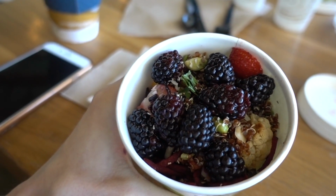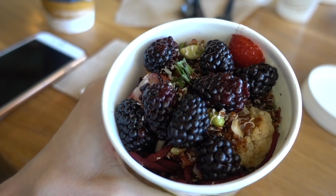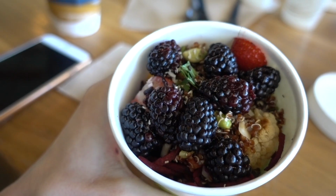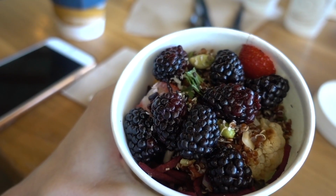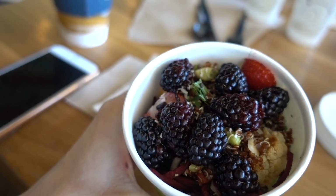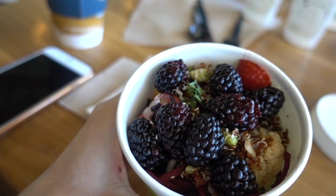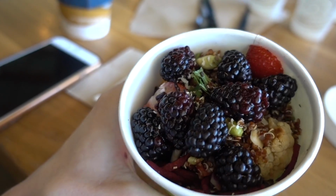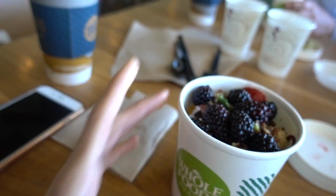I have blackberries, some strawberries, some quinoa, and spiralized beets, cauliflower, and then they have fresh mint on the hot bar today. So I sprinkled some of that on, and then some sesame flakes, and on the bottom there's a little bit of tofu as well. So I'm looking forward to that.